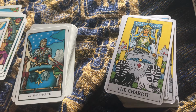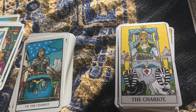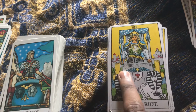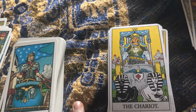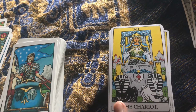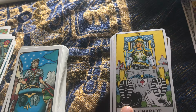And then the Chariot. We see sort of a similar depiction. The armor is a bit different. This one is more like a Roman soldier. We're still seeing the depiction of the wings in both. And we're seeing these two Sphinx-like creatures here. Here, all we're really seeing is the heads of the creatures, and they're actually on the chariot, where here it looks almost as if they're pulling the chariot.